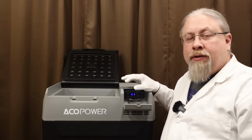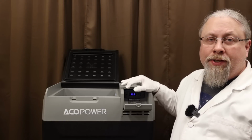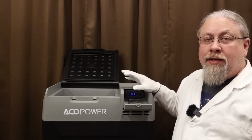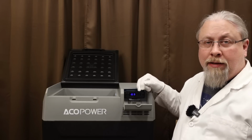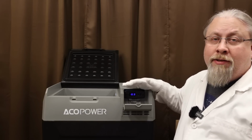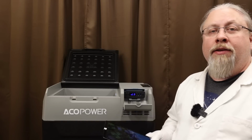So unlike other refrigerators where I usually tell you how many watt hours it takes to get to 32 degrees or 0 degrees, this time we're gonna see how much of this battery it takes to go from room temperature to 32, and then from 32 to 0. We're also going to time it using my tablet.